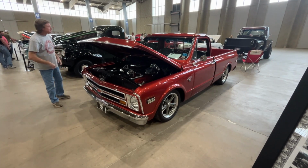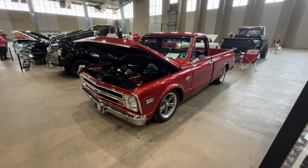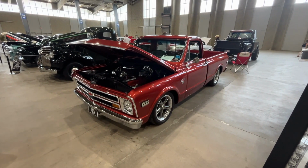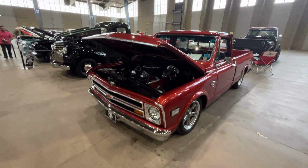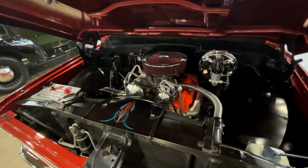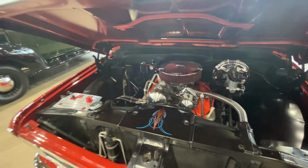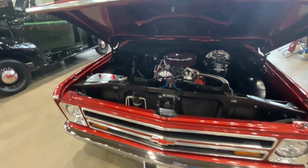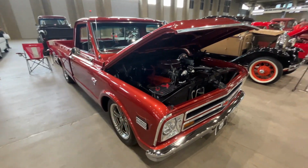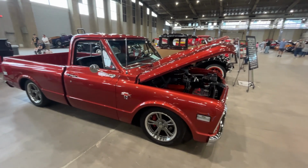All right, here's another one for you truck fans. This is the body style I was talking about. Everyone is so crazy about. This is a 1968 C10, and it's a short bed. It's been lowered, and it's got some sweet looking motor under the hood. Wilwood brake setup. Got the Optima battery, the red top. Got some decent style wheels on there.